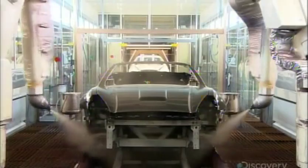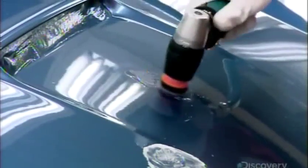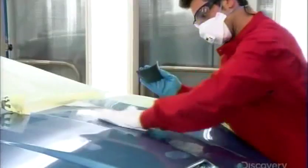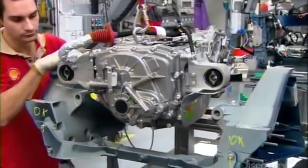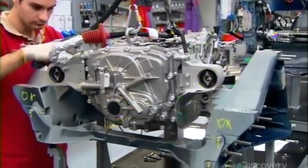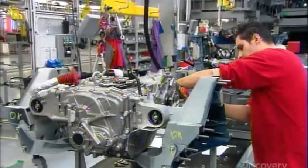Once the paint dries and cures, the robots apply several coats of varnish. The final step in body prep is a meticulous waxing by hand to remove any remaining blemishes. Moving on to the chassis, a technician uses a hoist to position and fasten the engine and gearbox in place.